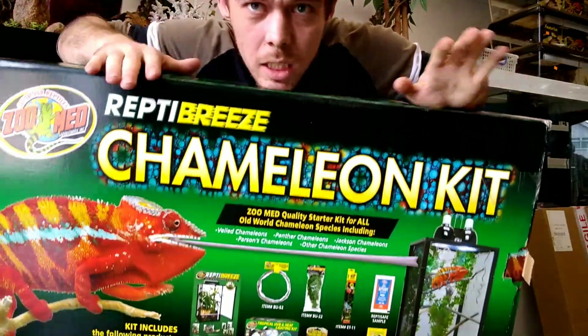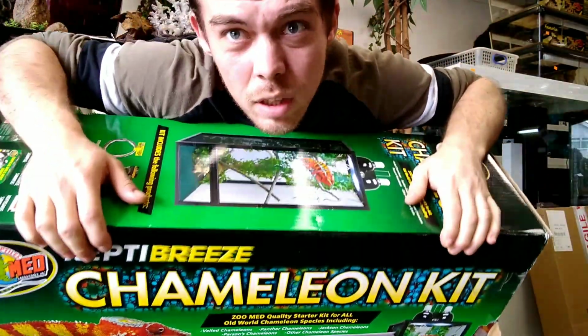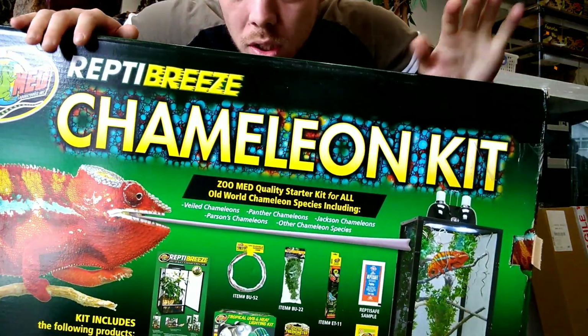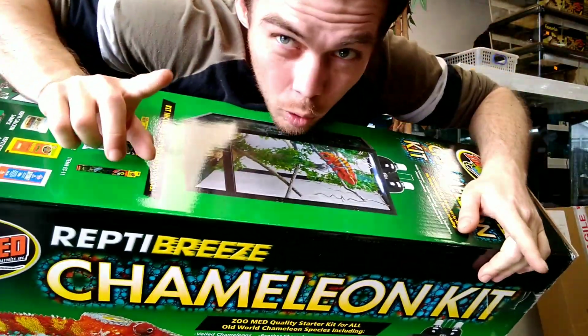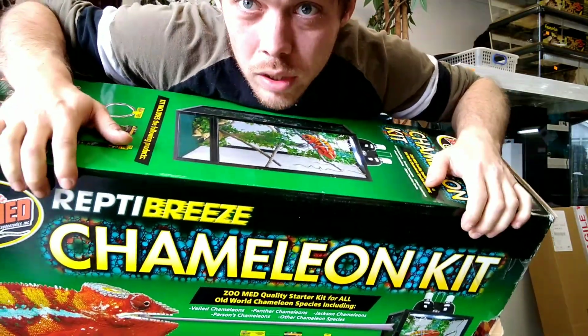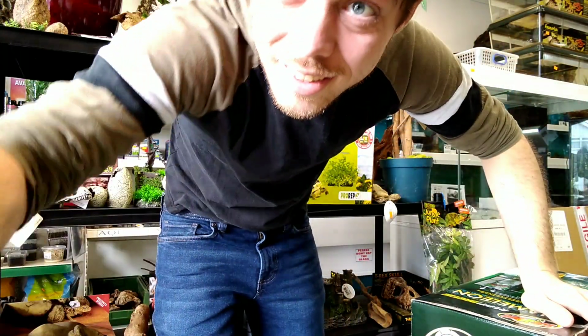Chameleon kit. So that kind of gives away what we've got coming tomorrow, one of the animals anyway. But there we go, so we've got to set that up today. We do need to do a little talk about it because some of the stuff isn't quite up to scratch, but it's pretty good. So we'll start up with this. We can build this in a minute.